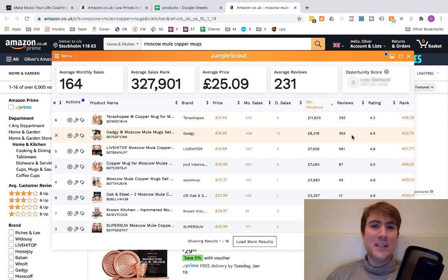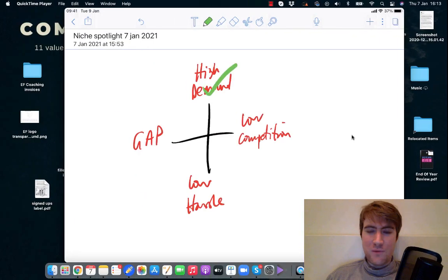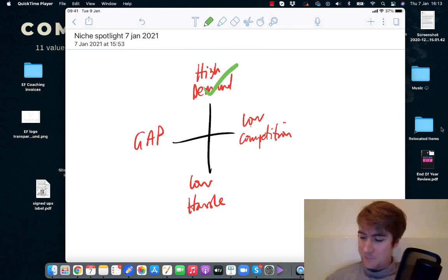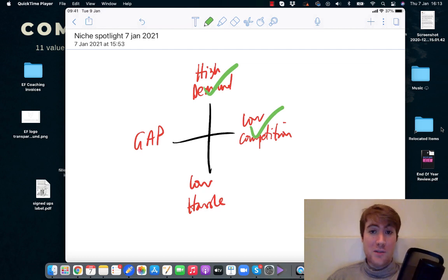It's not too crazy. It's not like there's loads of established brands. Like, I don't recognize any of these brands. It's not like there's sellers with thousands and thousands of reviews, and it's not like there's loads of sellers with really, really high reviews. So I'd say this is actually a low competition niche, right? There's room for you to stand out and to get established inside the niche.